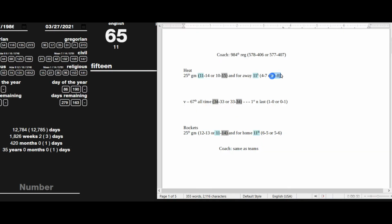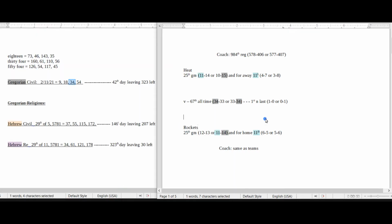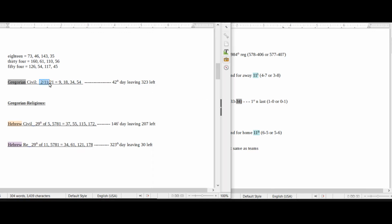Heat can become 3-8 with the loss. When they get their 15th loss, 15 sums to 38. Rockets would become 6-5, like 65. So that could play in favor of Rockets. And so you have the 14s, 14 sums to 112. Today, the 2/11, 11/2.